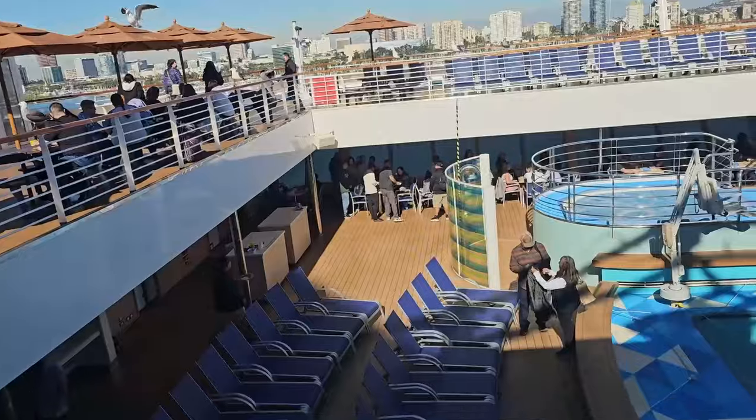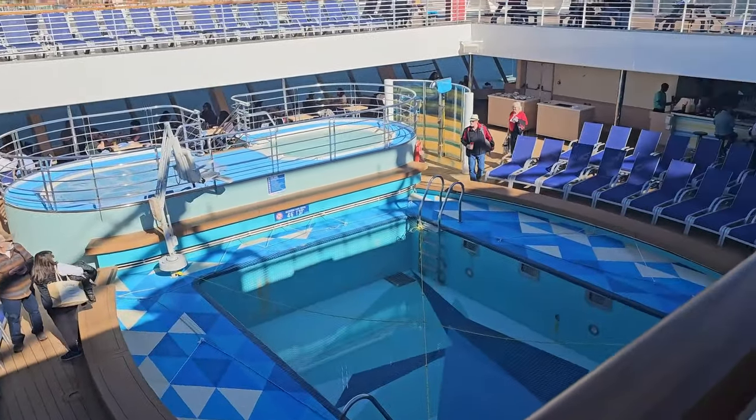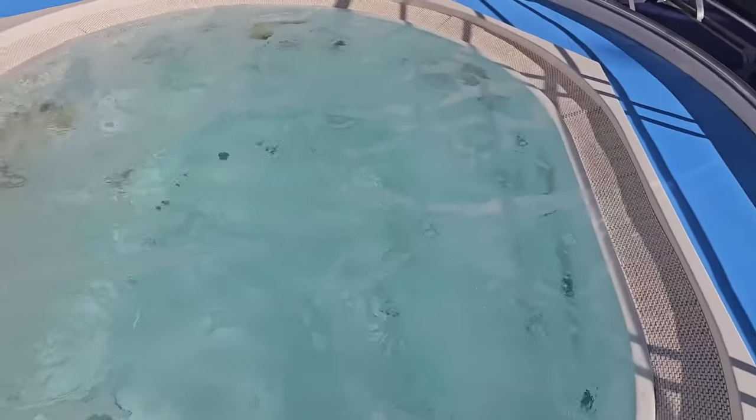For those looking for a more leisure vacation, there are plenty of places to lounge. At the aft of the ship, there's a pool and two hot tubs. And looks like during the refurbishment, they did replace at least one of the hot tubs on board. And the others could still use some TLC. And it's been a few years since the refurbishment, but the area around the hot tubs is still looking good.